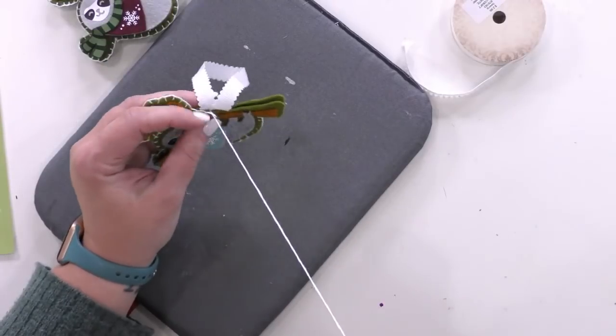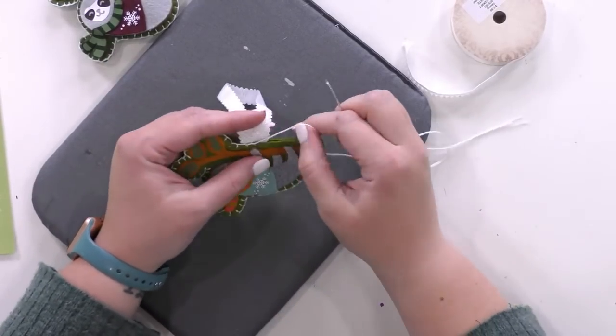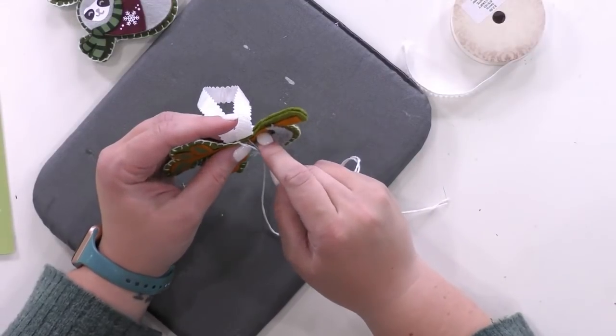Wow. Right, Becca. It's like you cracked a code. I mean, if only. If only.